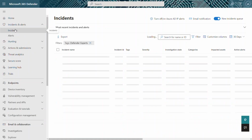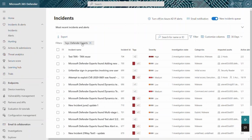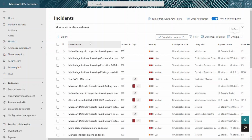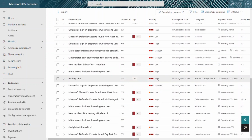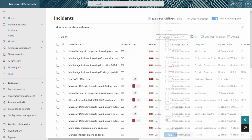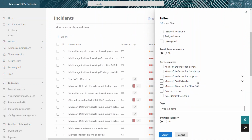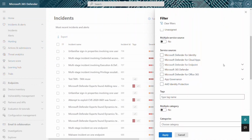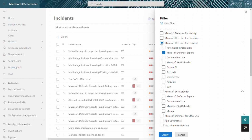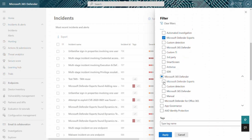Okay, so now that we turned it on, let's have a look. Bear in mind what we've got here is a demo tenant, so most of what we see here has been artificially injected into the tenant. You'll see I've got lots and lots of different incidents and alerts here. What you can do is filter based upon the service sources. Under Defender for Endpoint, I've got Microsoft Defender Experts, but I've also got it under M365 Defender. So I can select both of those.